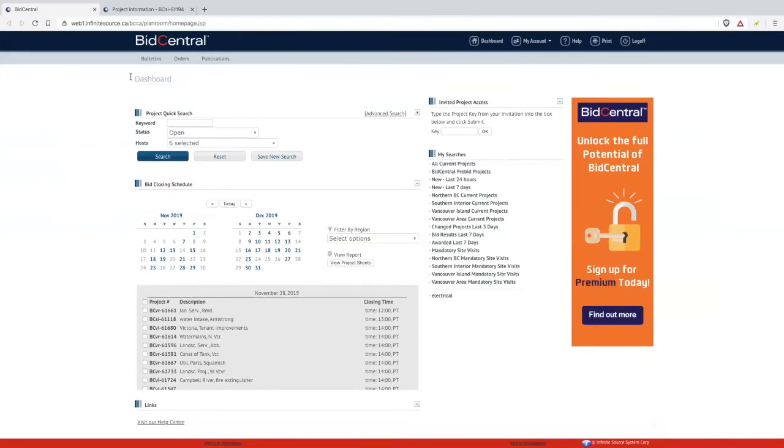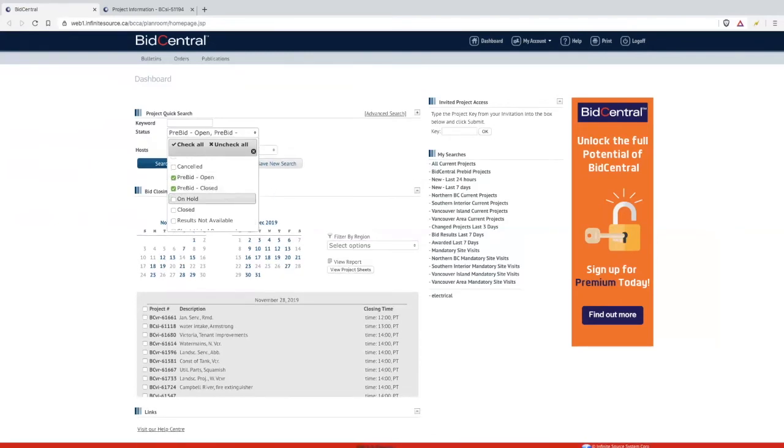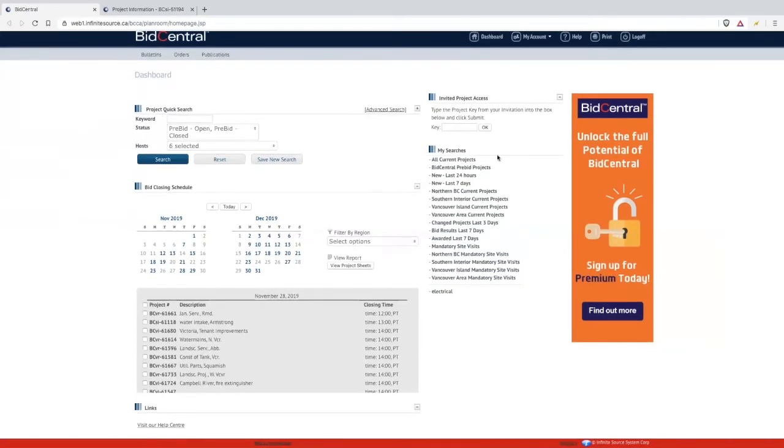I'm logged in and I'm at the dashboard right now. The dashboard's made up of a few key areas. We've got the quick search area here, where you type in a keyword, and under status, you'll see that pre-bid is one of the statuses you would search. So you can search for open pre-bid projects and closed pre-bid projects. And on the right-hand side, under My Searches, we have a quick shortcut that will take you to all the pre-bid projects.